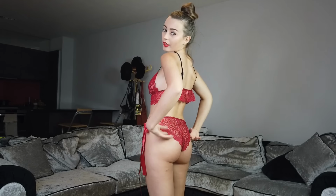It's a beautiful red lace set. Really, I absolutely love it. Here we have extra straps in the middle of the bra and also on the sides of the panties. We just need to tie them. And I think it's looking amazing. But red is always looking amazing.